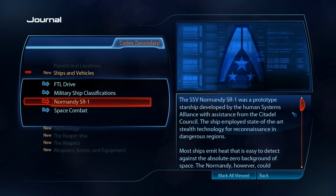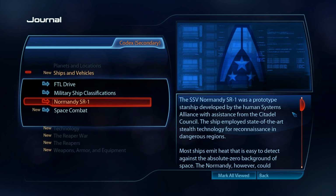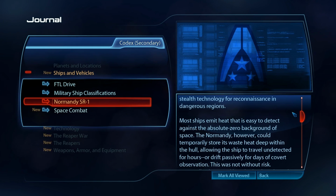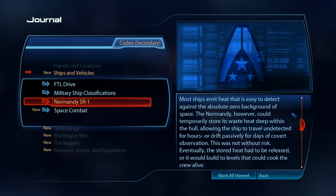Normandy SR-1. The SSV Normandy SR-1 was a prototype starship developed by the Human Systems Alliance with assistance from the Citadel Council. The ship employed state-of-the-art stealth technology for reconnaissance in dangerous regions. Most ships emit heat that is easy to detect against the absolute zero background of space. The Normandy, however, could temporarily store its waste heat deep within the hull, allowing the ship to travel undetected for hours, or drift passively for days of covert observation.